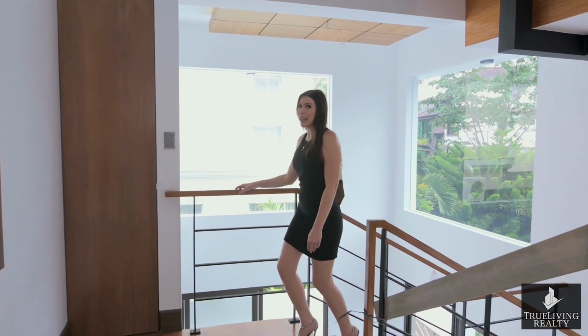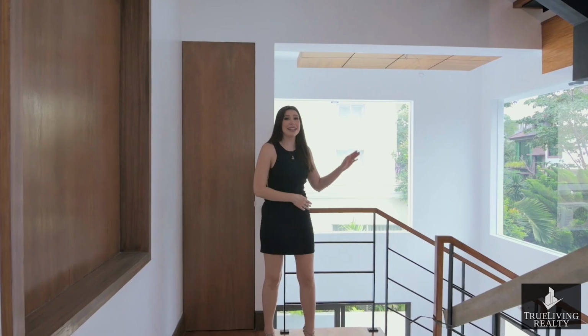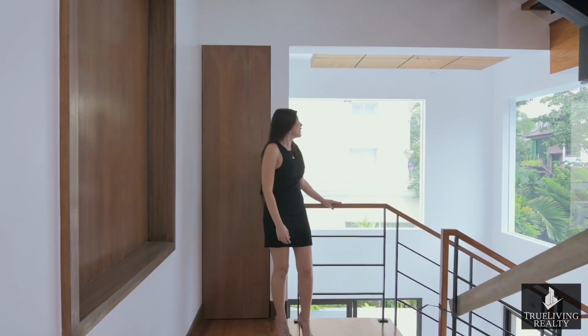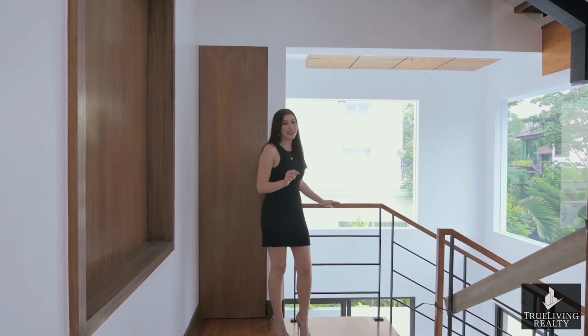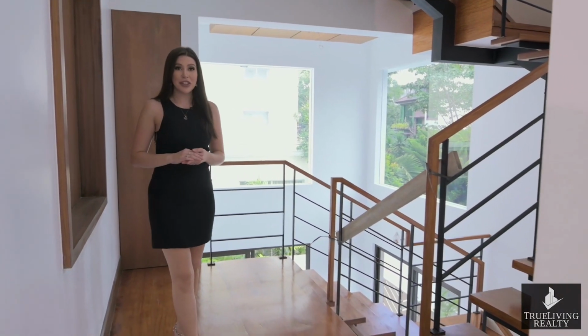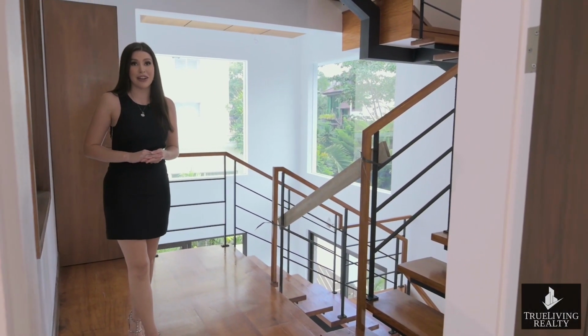On the second floor of this property, you can't help but gaze at the beautiful and eye-catching wood detailing on the ceiling. Not to mention a provision for your chandelier. You get to choose which one you'd like. To my left, you also have the provision for your three-floor elevator.